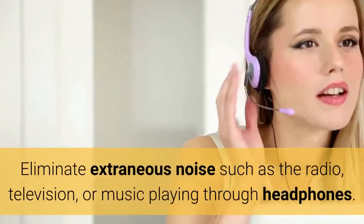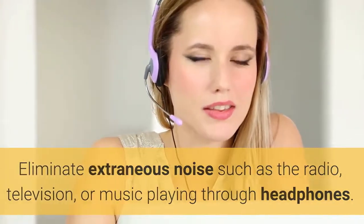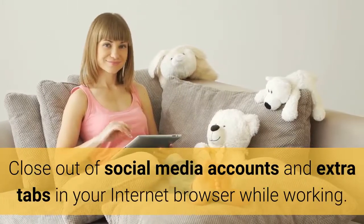Eliminate extraneous noise such as the radio, television, or music playing through headphones. Close out of social media accounts and extra tabs in your internet browser while working.